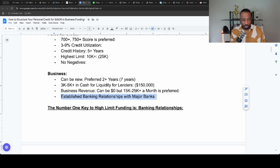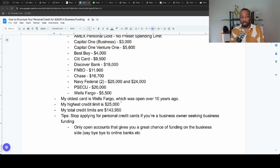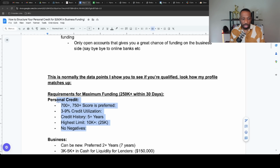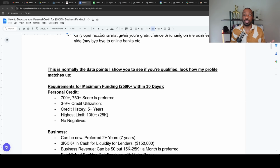But either way, an established banking relationship with a major bank. So when you're building your personal profile, first of all, you have just the metrics here, the personal credit profile. You've got the credit cards that we're talking about. Now let's talk about the relationships. This is vital. This is one of the most important things when it comes to business funding. Not just the credit cards that you have and the limits that you have, and no negative items, that's cool, but also who do you have a relationship with?